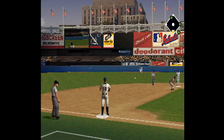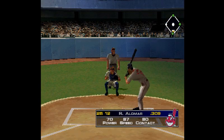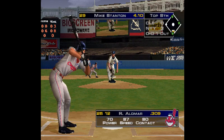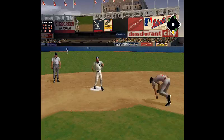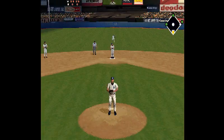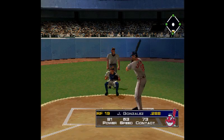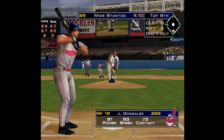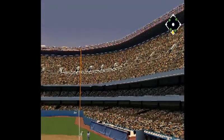A great catch by O'Neill. To the plate, Roberto Alomar. The throw to second. Safe at first. Seven hits in the game for Cleveland. Boy, here's a great opportunity for a sacrifice fly. All he's got to do is lift it to the outfield.